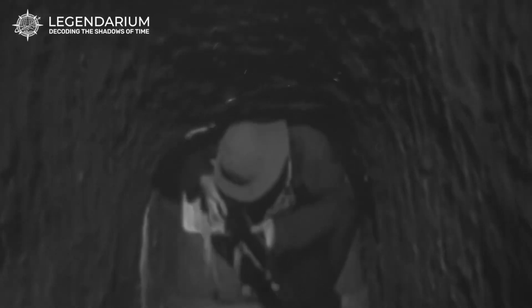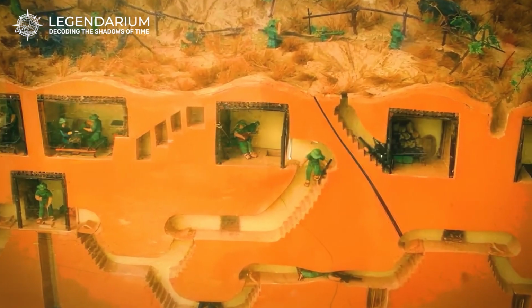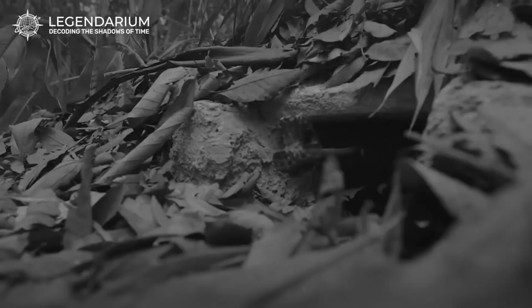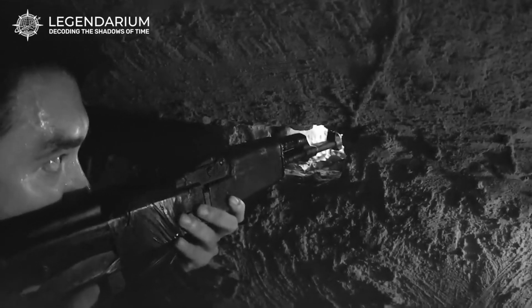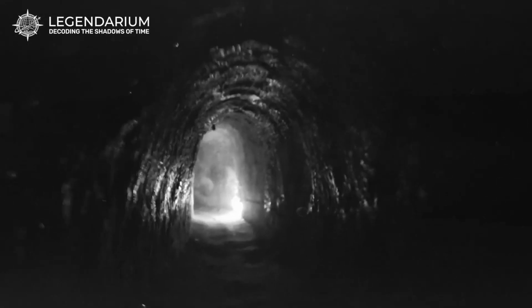The tunnels had multiple levels, with narrow passageways connecting living quarters, storage rooms, kitchens, and hospitals. Trapdoors and hidden entrances were cleverly concealed to avoid detection. This intricate design allowed the Viet Cong to move undetected and conduct operations right under the noses of their enemies. The ingenuity and resourcefulness in the tunnel construction demonstrate the strategic brilliance behind their creation.